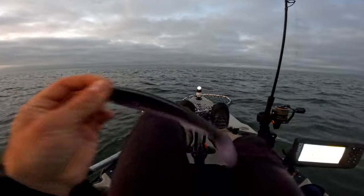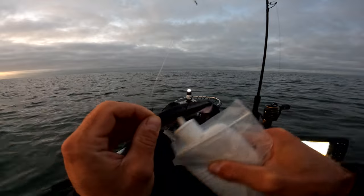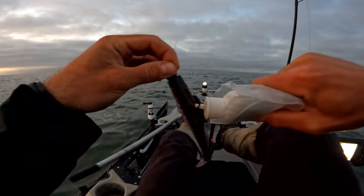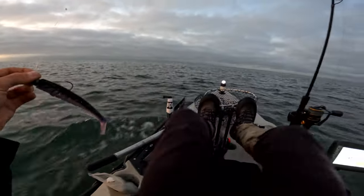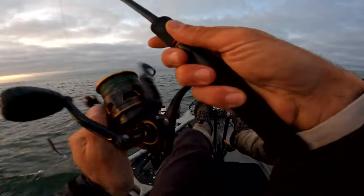It's crazy, it's 49 degrees out right now. Water's 62. Throw some Procure on here. I'm using a 3/4 ounce jig head. This is an Owner jig head. And this is Menhaden Procure Super Gel.